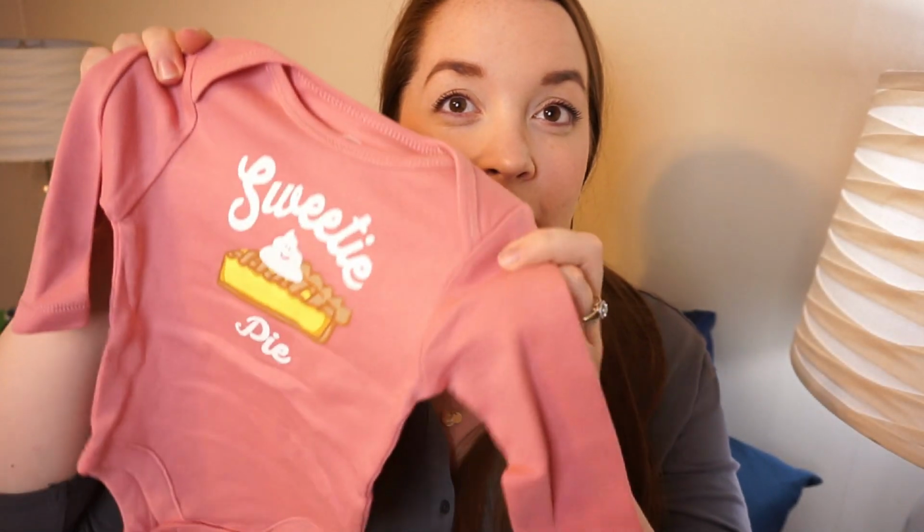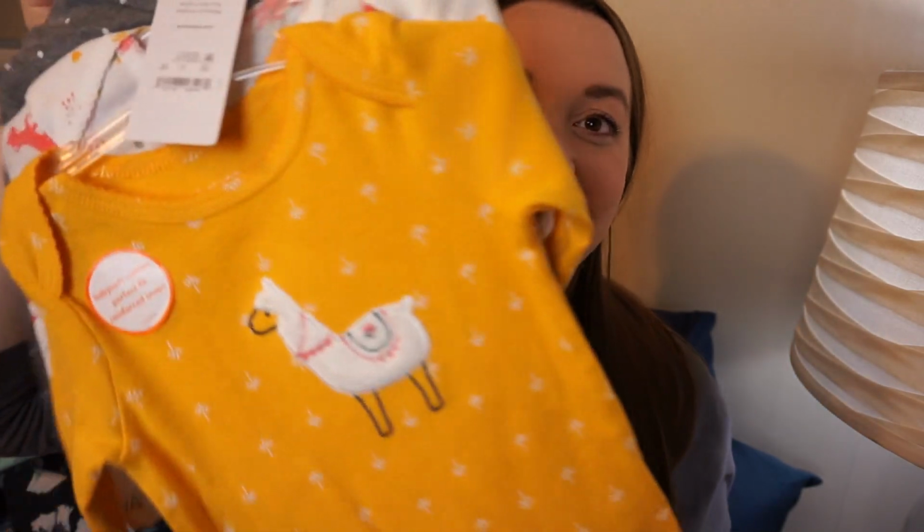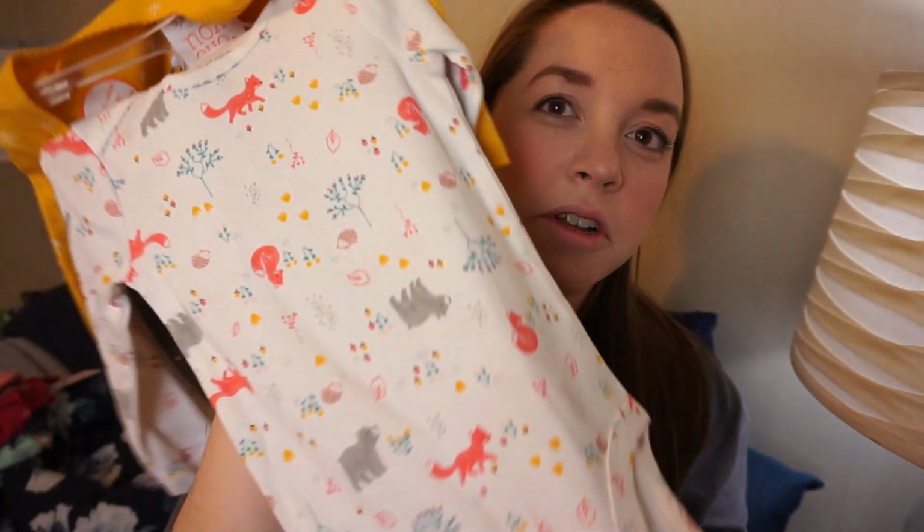And then I got this onesie from Old Navy. Come on, how cute is that? So adorable. And then I got these onesies from Target that have the llama on them. And then this one says Mama's Mini. And then this one just has a little bit of woodland creatures on it.